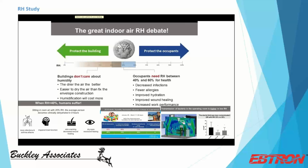But with everything that's going on right now with COVID and airborne contagions and aerosols, there've been studies that say when your building is maintained between 40 to 60% relative humidity, you can decrease infections. It's been proven that transmission of bacteria in operating rooms is higher at low RH. And there's been studies about humidity decreased in schools and how that affects the amount of kids that are out sick. So when we're looking at this moving forward and looking for solutions to make building occupants feel safe, maintaining a favorable relative humidity is probably a good place to start.